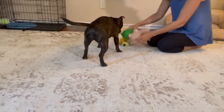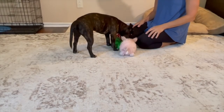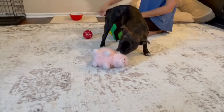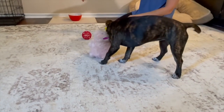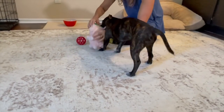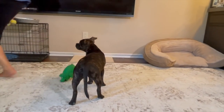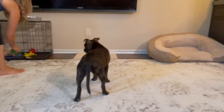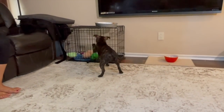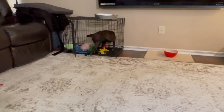Oh, no. Which one? Which one? Which one? That's the one. Yeah, she loves that pig. Oh, we could lock them all four in there and make her get them out. Putty! Hold on. Oh, she just dropped the pig. Okay, Putty. Get in there. She opens her own gate. Good girl. Now, which one are you going to get? Get your toy, Putty.